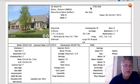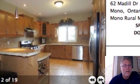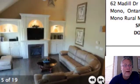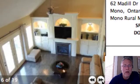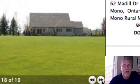62 Medill. There's a history on this particular property, so it's something that you would need to call me, and I will explain it to you. I'm not going to talk about it on the video. So it's 4 bedrooms, 4 washrooms. It is a nice house. It is fairly big, and that's looking down. It's 71 acres, and it's got a lot of nice things to it. The basement is not finished, but the backyard does pie out. It's a nice big space. Very, very big backyard.